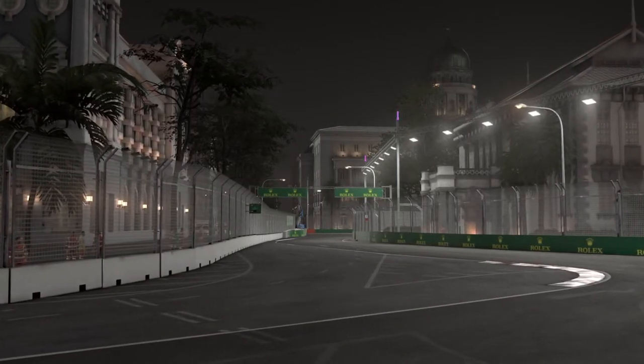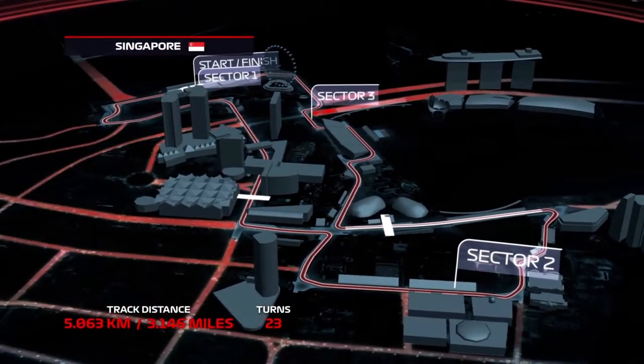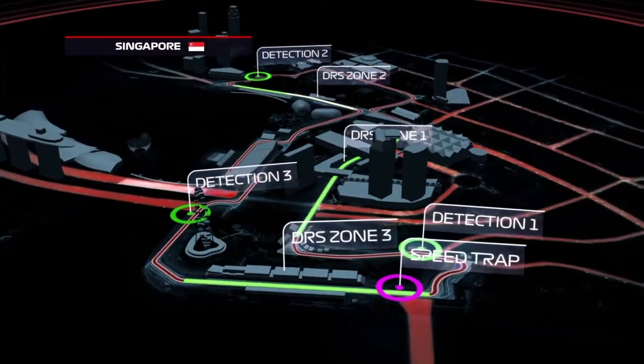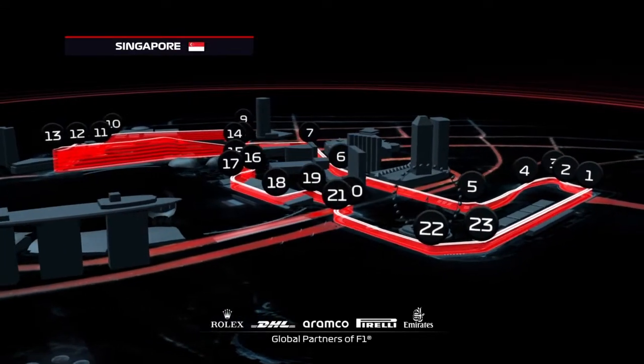The Marina Bay Street Circuit then has 23 corners, 13 to the left and 10 to the right, taking us a total of 3.1 miles around the landmarks of downtown Singapore. An average lap speed around here, just 107 miles per hour.